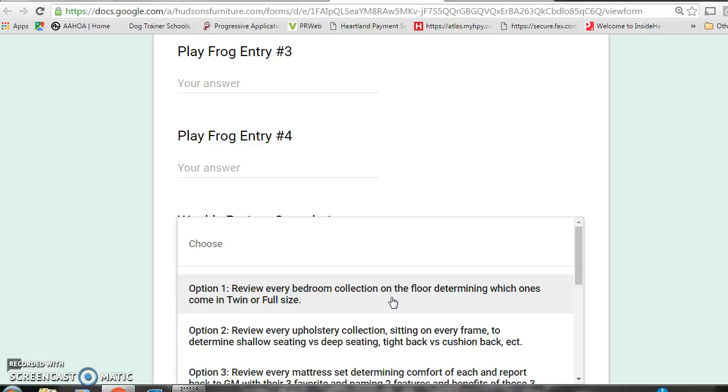It helps you learn the product on your floor that's not actually displayed. The other thing that it does too is, obviously, since you have to look up the product to see if it does come in twin or full, this is also helping you see other things about the collection. In other words, maybe this has a media chest available that's not shown on the floor with the collection. So you're learning other things by doing this project, but the main focus for the project obviously is to determine which ones come in twin or full size.